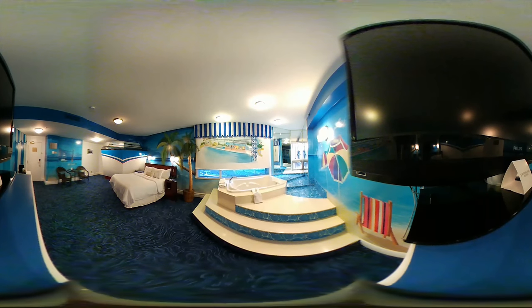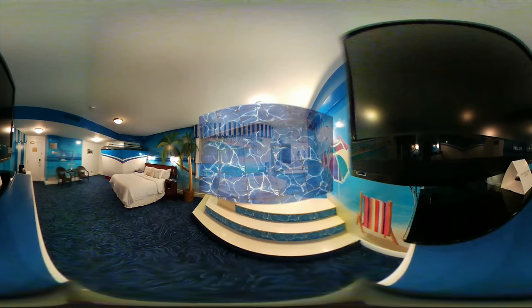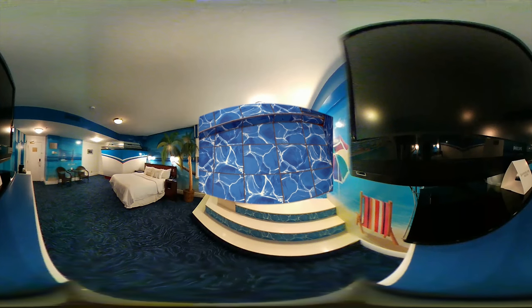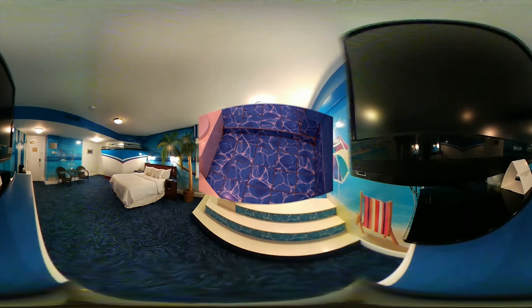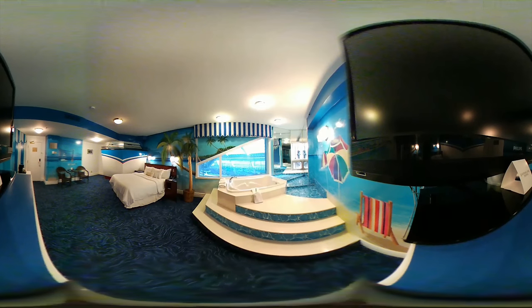I swear, aside from the view, the tiles around the tub are quite possibly what I love the most. I don't think they make them like this anymore. And if they do, please don't tell me. Because I would just go out and buy them and make my whole house water park themed.